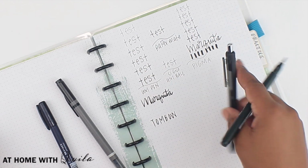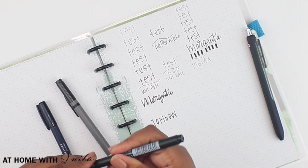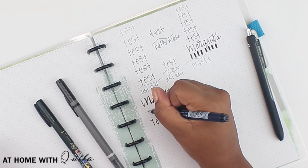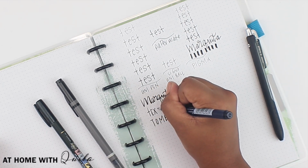I'm just trying new things out, and I would write out whatever I wanted to write, and then I would go behind it with this pen here. And I love this pen. So as you can see, that's black, and then this is blue. And I think these are firm.